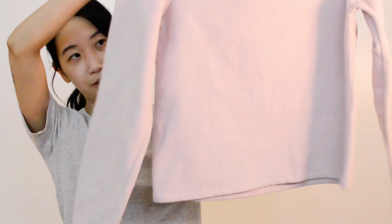And then I also got 2 sweaters. Both are just easy, cozy, oversized fits. And this one is essentially the same silhouette, just a cut and sew version in a different fleece kind of material. So I probably won't end up ever wearing those in LA, so we'll see.